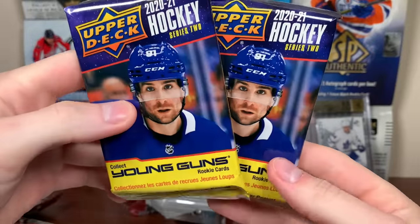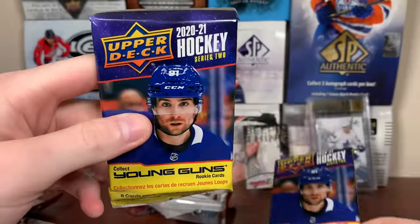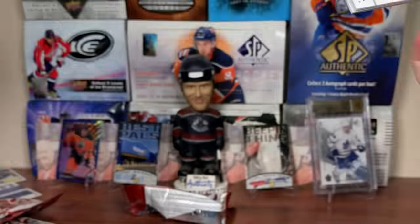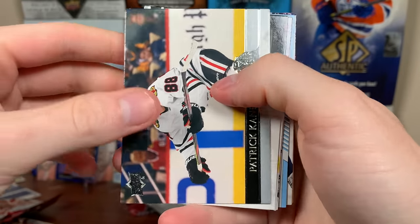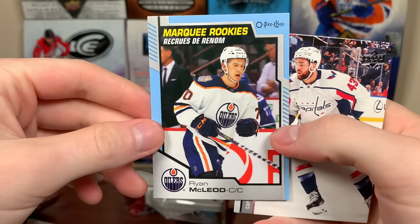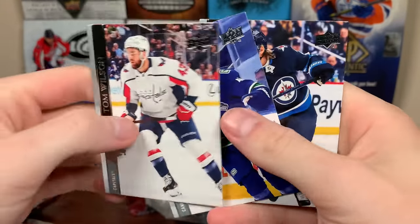All right, two decent packs, even though they're like $4 packs here. Retail packs, 8 cards a pack, 2021 Series 2. I thought these were going to be half decent, but they're just garbage, oh my gosh. But Patrick Kane. I've opened a lot of this stuff here. Brian McLeod, Blue Marquee Rookies. Tom Wilson, Elias, Line A.